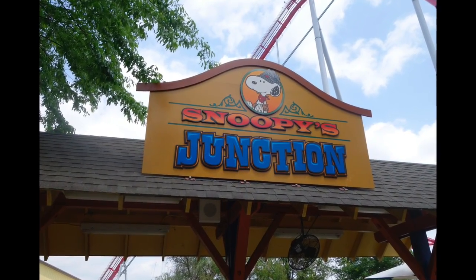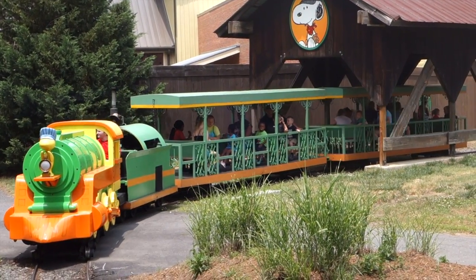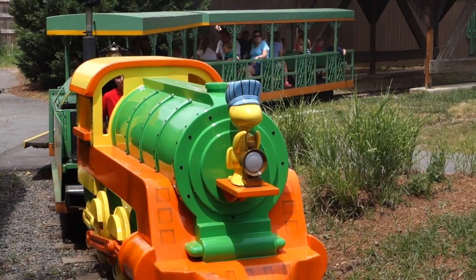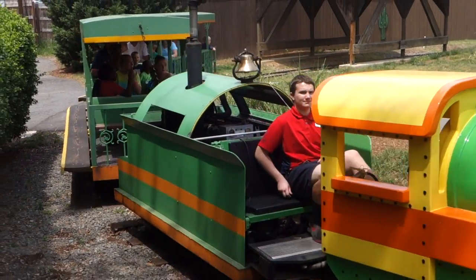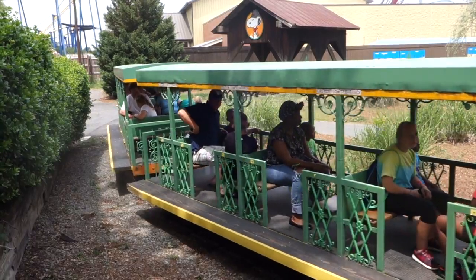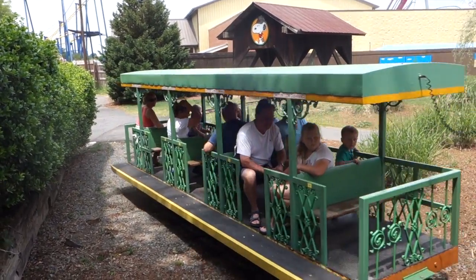This 4-minute train loop circles a large grassy area next to the Peanuts Pirates and the Intimidator. Kids must be taller than 46 inches to ride alone. The cars are shaded and will hold 4 people facing each other. Snoopy's Junction originally opened in the section called Country Crossroads. It was called the Shoreline back then. In 1975, it was moved and had several names: Flintstone Express, Yogi's Jellystone Garden, and the Explorer's Azul Adventure.